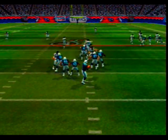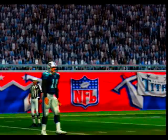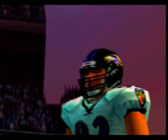Baltimore comes out with seven in the secondary. Pump faking with the throw. Ball comes up to make the play at the 40. Davis picks up maybe a yard on that catch.